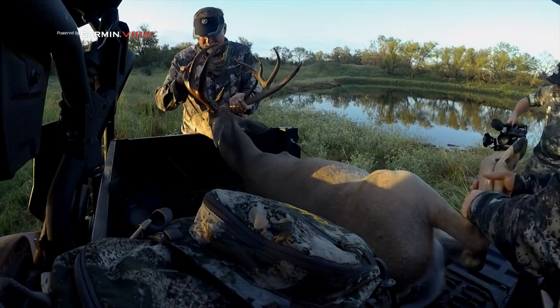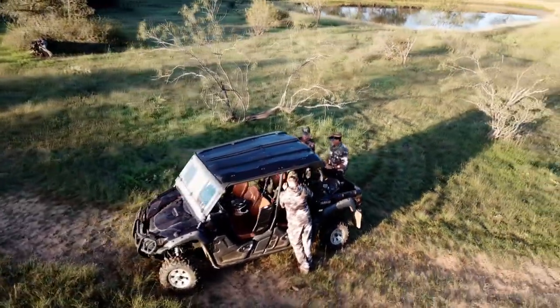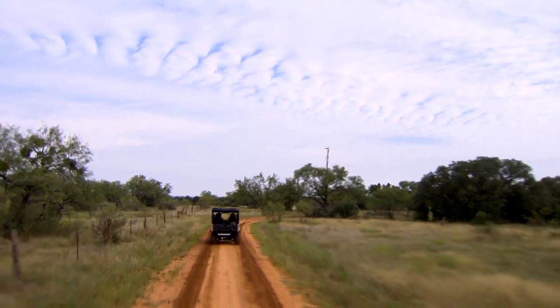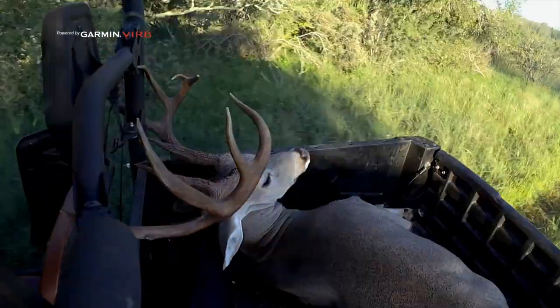Whitetail deer are so cool because they have such different characteristics. Every one of them is different. Every year they're different. Sometimes they're bigger, sometimes they're smaller. Sometimes they get some funky points. Sometimes they are just as traditional as can be. That's why I think whitetail are North America's most sought after game animal.